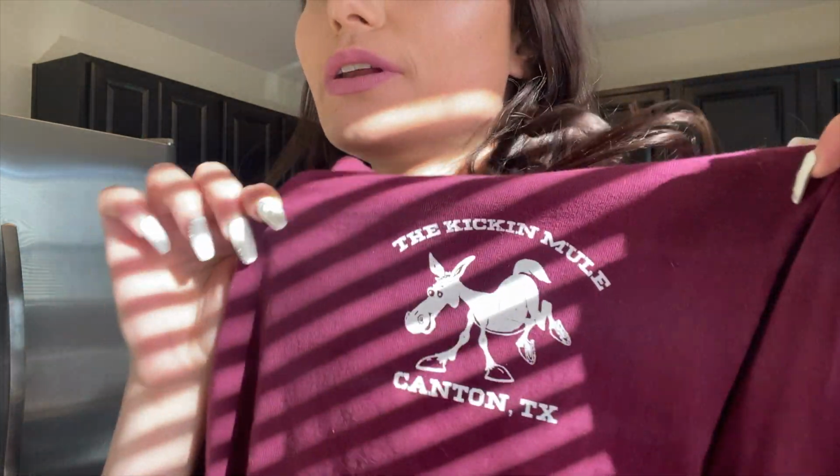I'm back, and I literally live in comfy clothes. If you've ever been to Canton, Texas, go to the Kick and Mule. I have like 3 of these t-shirts just because we used to go there a lot. But yeah, I'm preparing dinner. You guys have always seen us do lunch or breakfast, so dinner time. We're gonna have some steak, mashed potatoes, and asparagus. I got the steak in the sink defrosting.